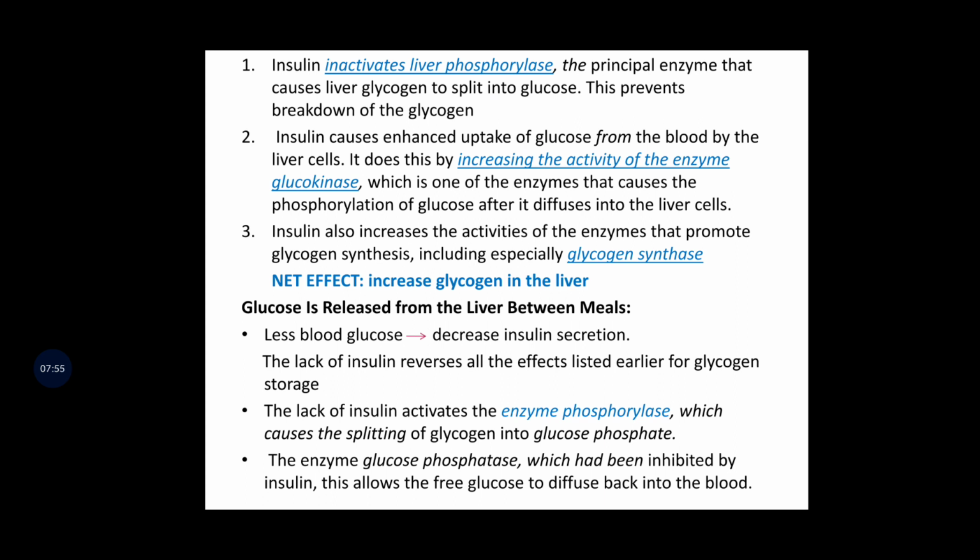Now, these are some major important points which you have to keep in mind. This is the mechanism by which insulin causes glucose uptake and storage. First, insulin inactivates the liver phosphorylase enzyme. This is the enzyme which causes liver glycogen to split into glucose. What will happen? This will inactivate this enzyme. So, what will happen? The glycogen breakdown will not occur.